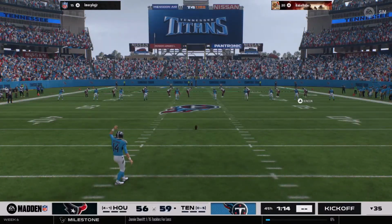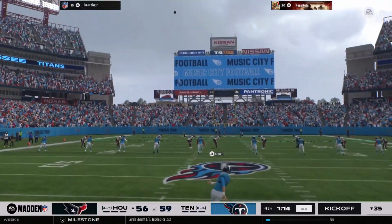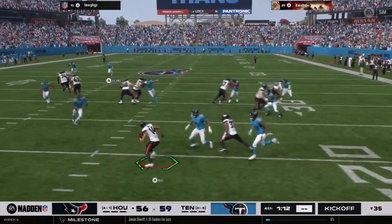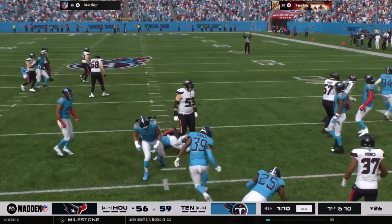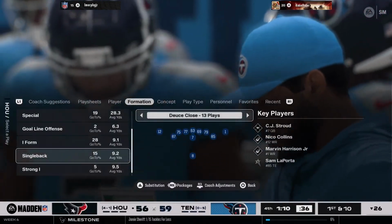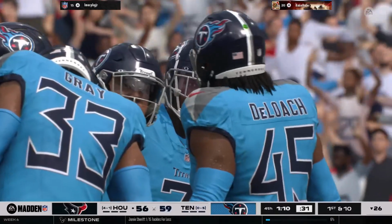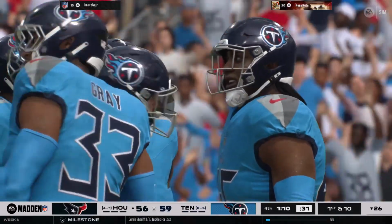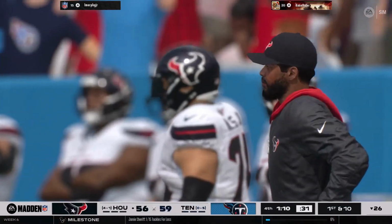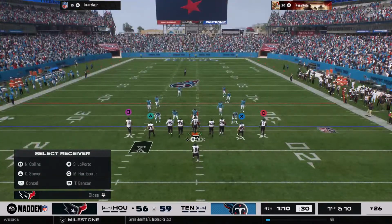Chad Ryland to kick off. All set now for the kickoff. Ryland with the honors. Escapes the defender. Coverage team gets him down at the 26-yard line. At their own 26-yard line. Texans to the line. First and 10.